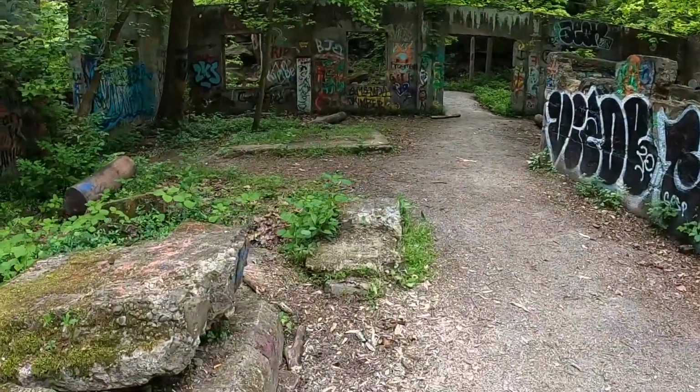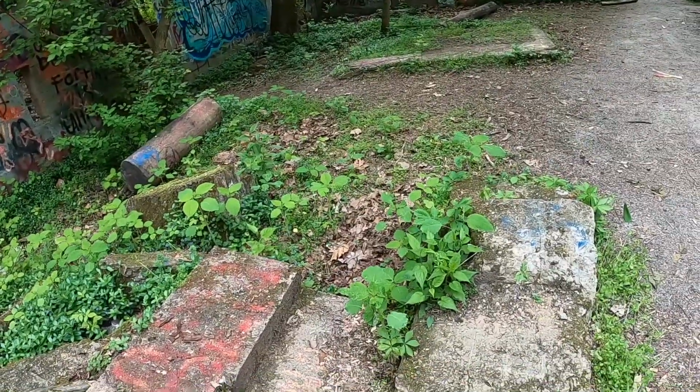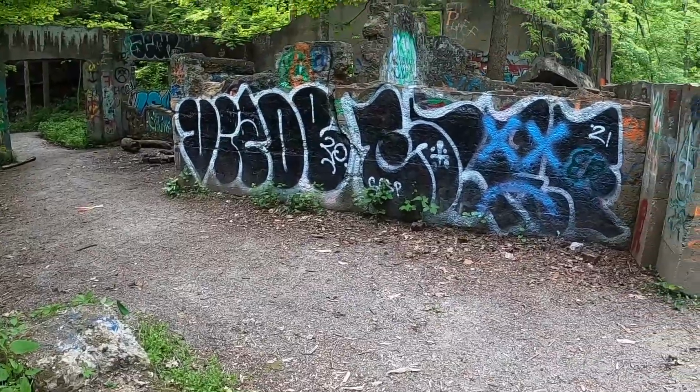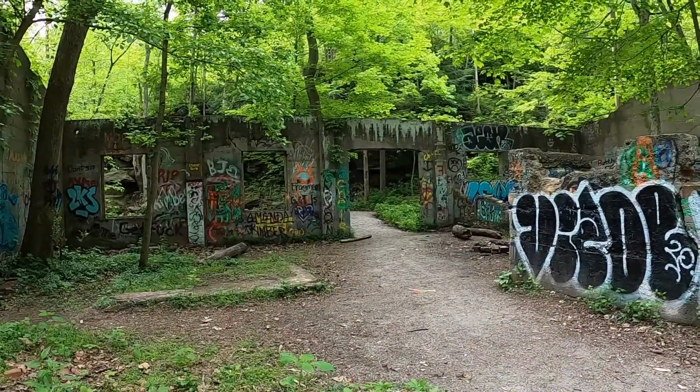I'm gonna sit right here on this little stone. Just making sure my pants are up, in case a night crawler crawls in my behind. But we're here enjoying nature, man. Just sitting inside of this factory.